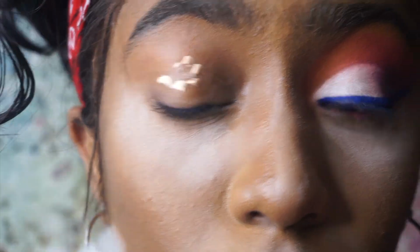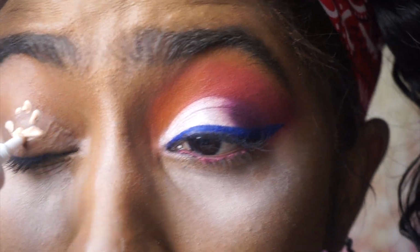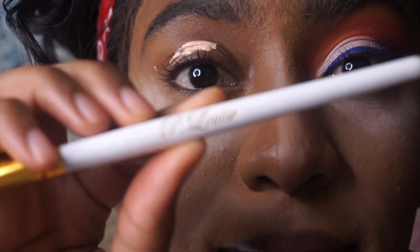So I'm starting with my P. Louise base in the shade Rumor. It's number 2, and I'm just packing this all over my lid using the brush that came with my base in my P. Louise bundle.